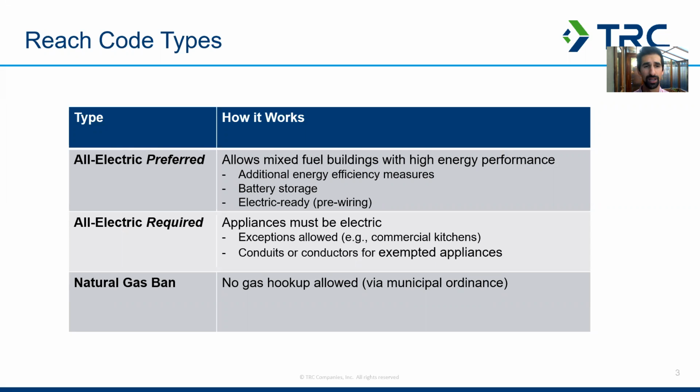And for all electric required, the appliances must be all electric, with some exceptions, and commercial kitchens is a common one. And in both the electric preferred and electric required, if you do have an appliance that's served by natural gas, they do have to have some raceway or pre-wiring for those appliances.